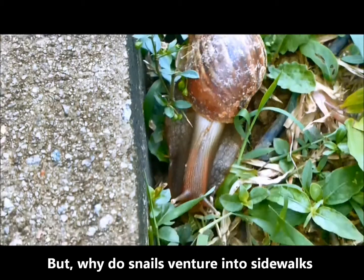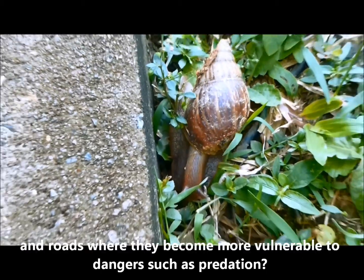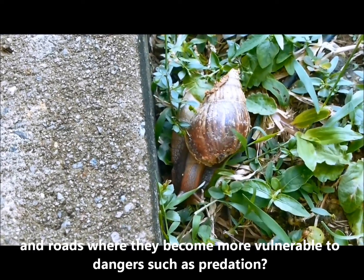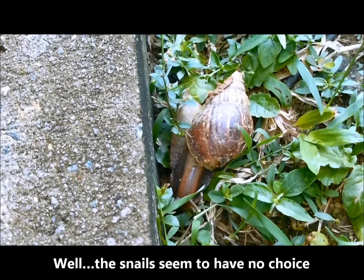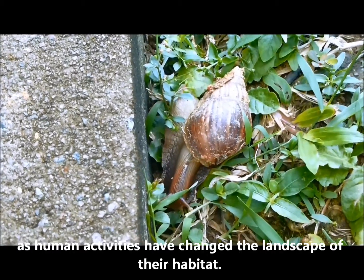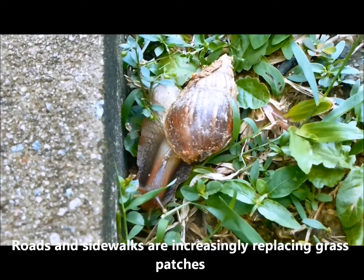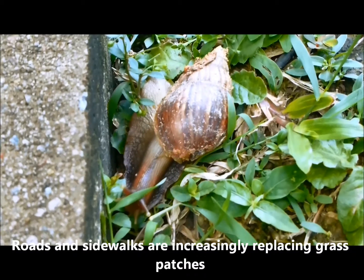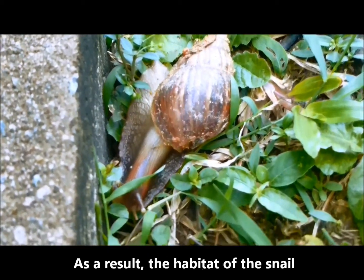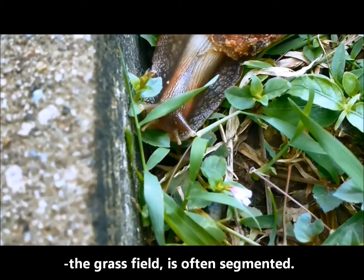But why do snails venture onto sidewalks and roads where they become more vulnerable to dangers such as predation? Well, the snails seem to have no choice, as human activities have changed the landscape of their habitat. Roads and sidewalks are increasingly replacing grass patches all around Singapore. As a result, the habitat of the snail, the grass field, is often segmented.